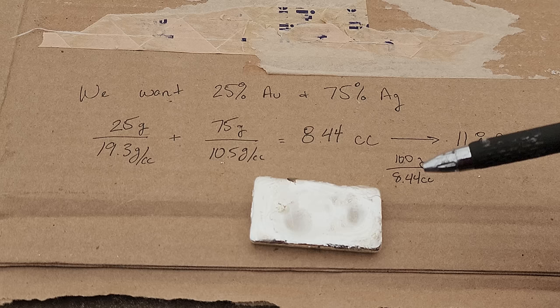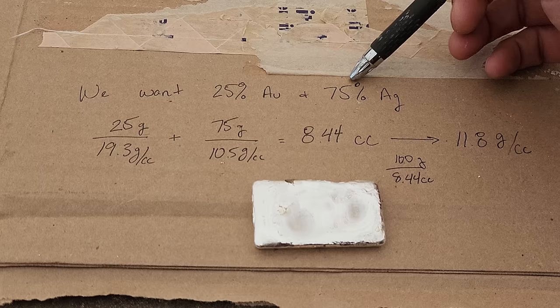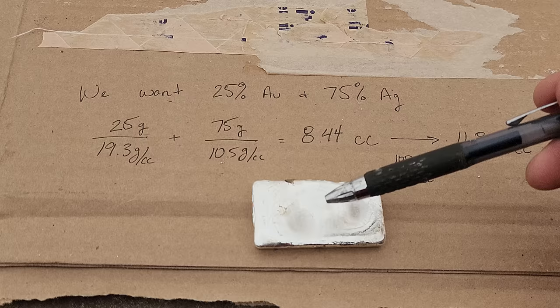The lead, the bismuth, the copper, all that stuff is gone. So we just have gold and silver. We want this ratio because our nitric acid needs to have access to enough silver to dissolve it all out of the alloy and leave just the gold sponge. So now we've got to calculate the density of this. This is what we want.